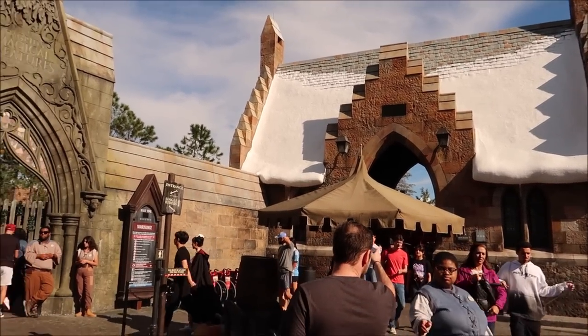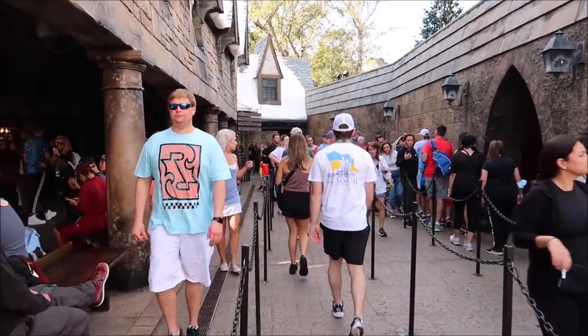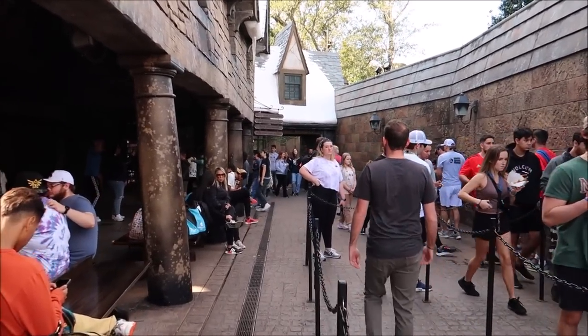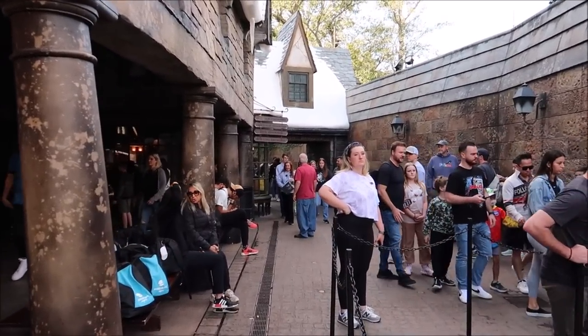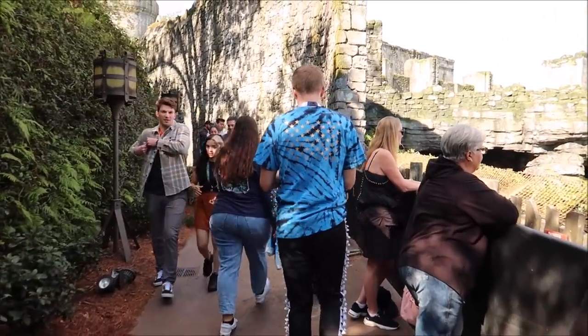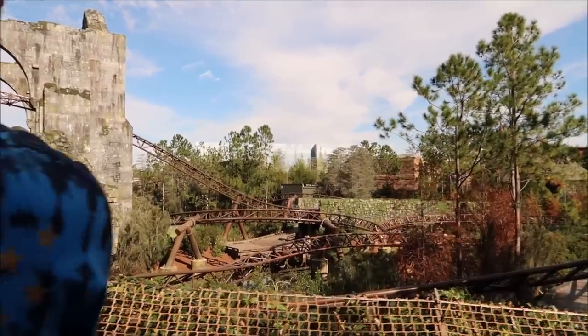Because there's no express for Hagrid's, we actually walk up the exit and go right to the ride itself, and it's so much faster this way. I'm very excited, I'll show you guys, but once we get in there, I'll have to put the camera away. Walking right up the exit here, and there it is. Look at that. Oh my god!